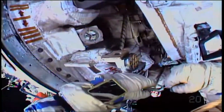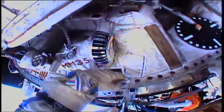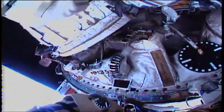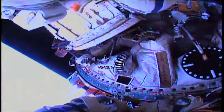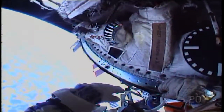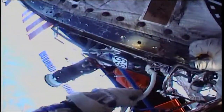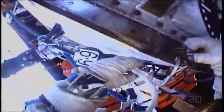This unit, the electronics box, if you will, is a wideband communications unit comprised of a frame with several electronics and transmission boxes installed inside the frame. The new unit that is being installed will provide a wideband communications capability. It weighs about 60 pounds, measuring about 2 feet by 1.5 feet by a half a foot.